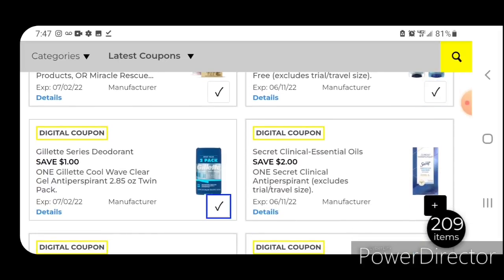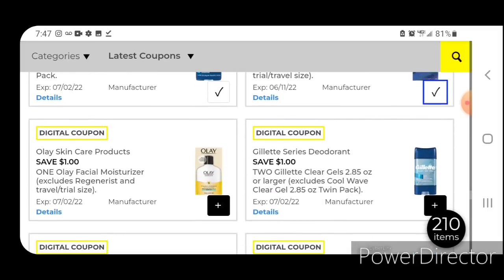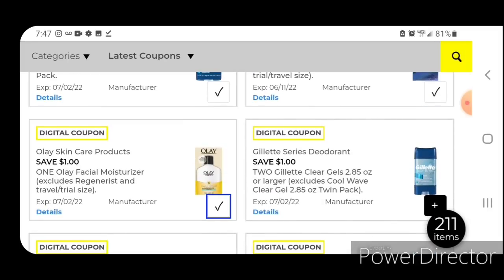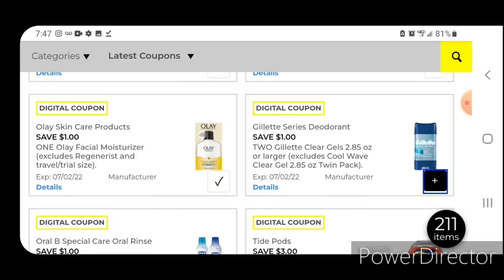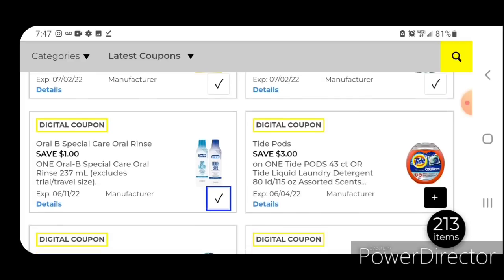1 off 1 for the Gillette deodorant, 2 off 1 for the Secret Clinical deodorant, 1 off 1 for the Olay facial moisturizer, 1 off 2 for the Gillette deodorants, 1 off 1 for the Oral-B Special Care Oral Rinse.